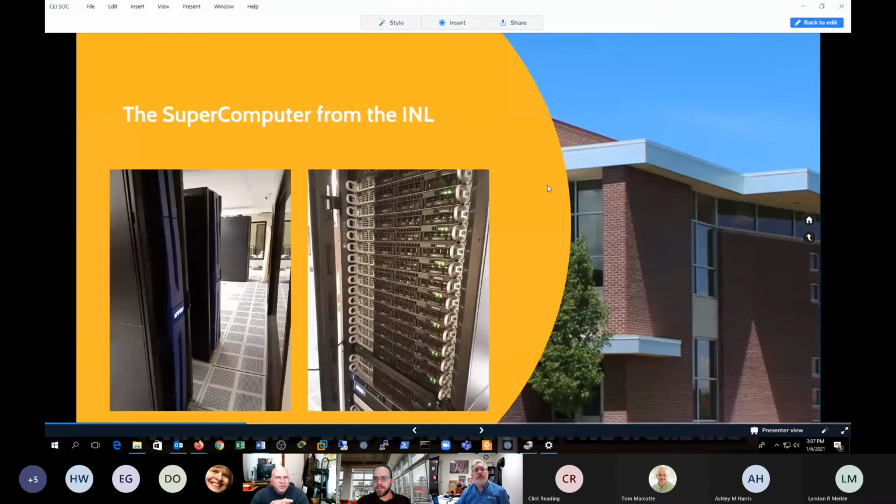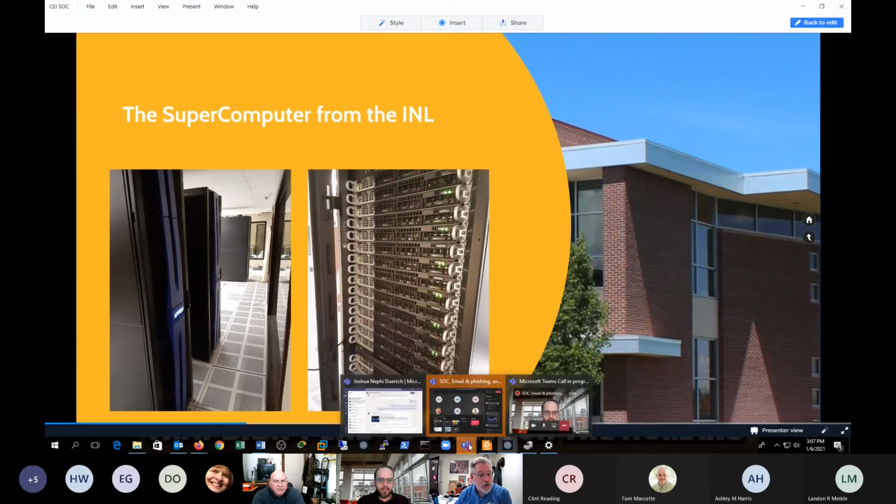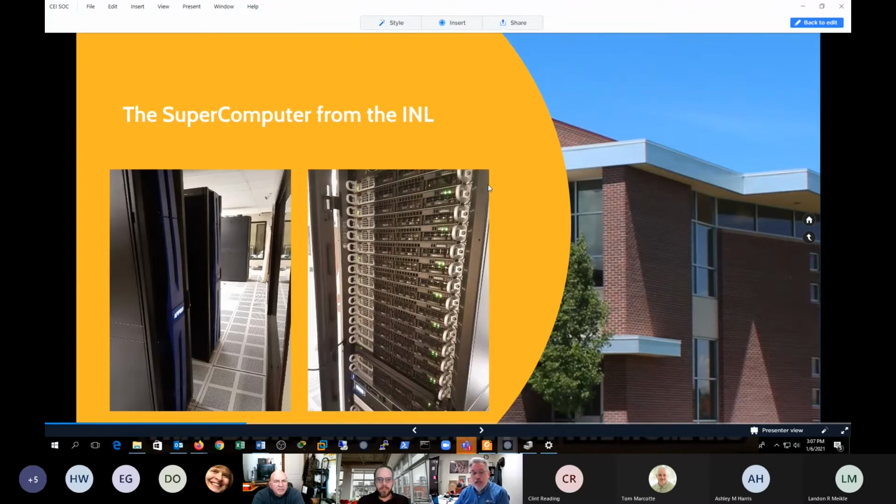Okay. All right, good. So these are the actual pictures of the supercomputer from the INL. And we were, as I said, fortunate enough to be able to win a couple of the sections of that. You can see the two on the picture on the left, those racks. I think it was over a dozen of those that were incorporated together as the INL supercomputer. We got two of those, which is really, like I said, kind of a big coup.